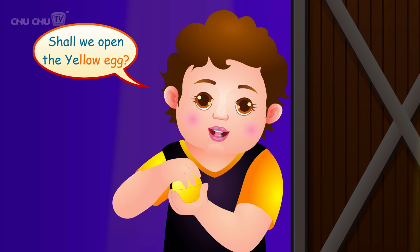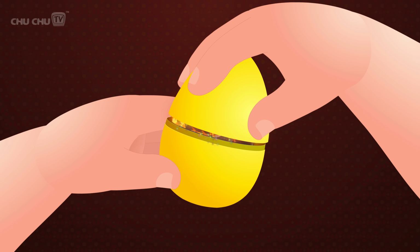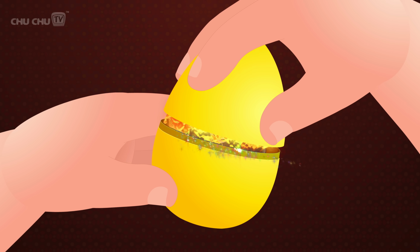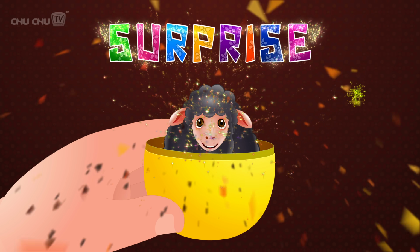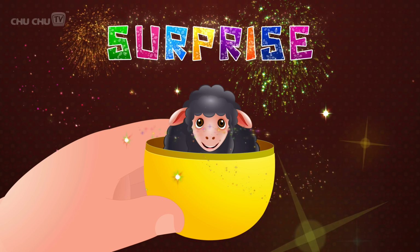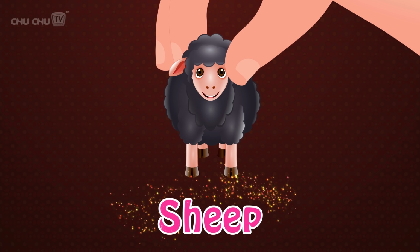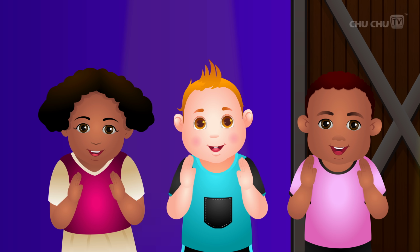Shall we open the yellow egg? Open! Open! Open! Surprise! It's a sheep! Yay!